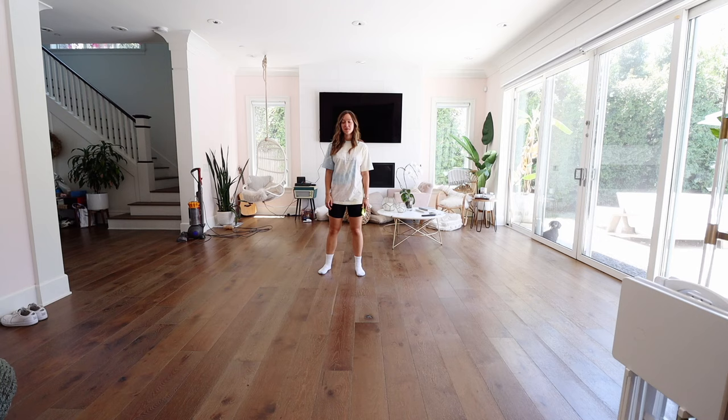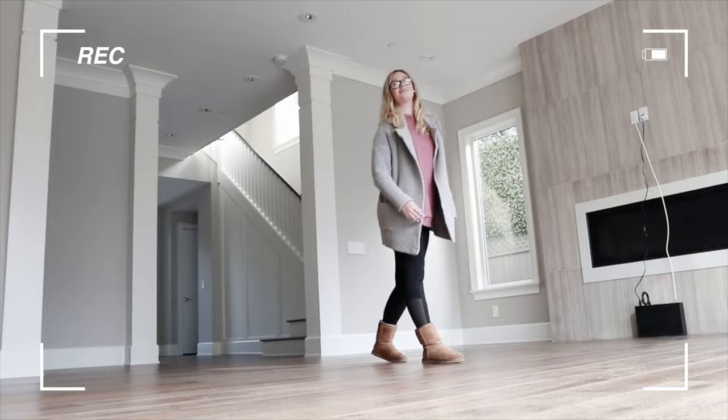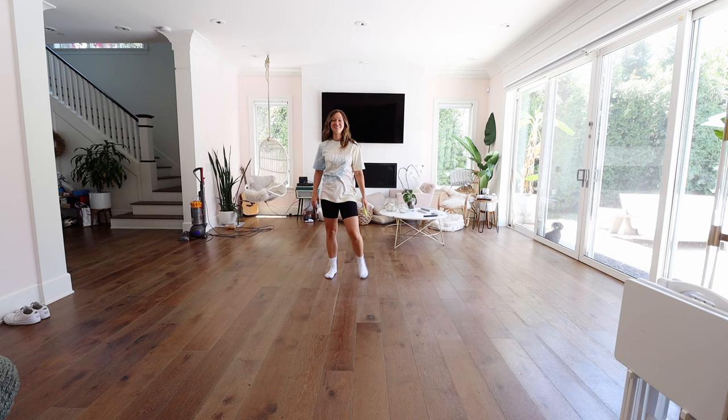I forgot how big this room is. It's giving me move-in vibes. Do you remember there was this vlog where I like spun? I'm gonna insert it. It'll be filled with furniture. Woohoo! I had extensions on too.